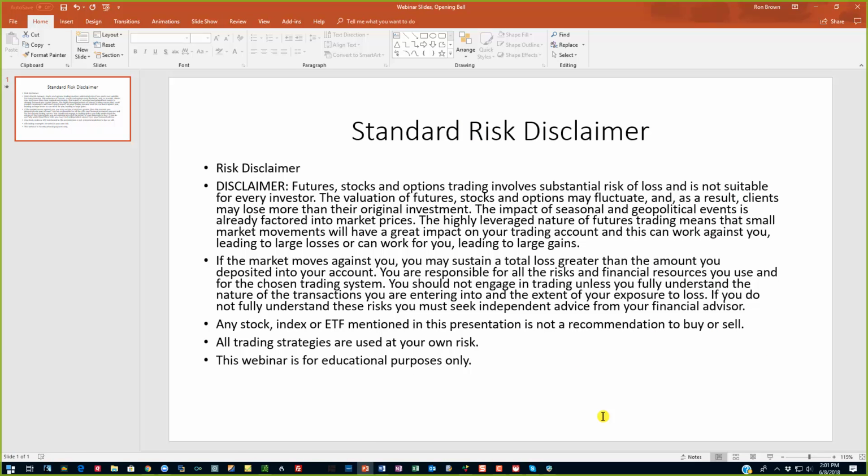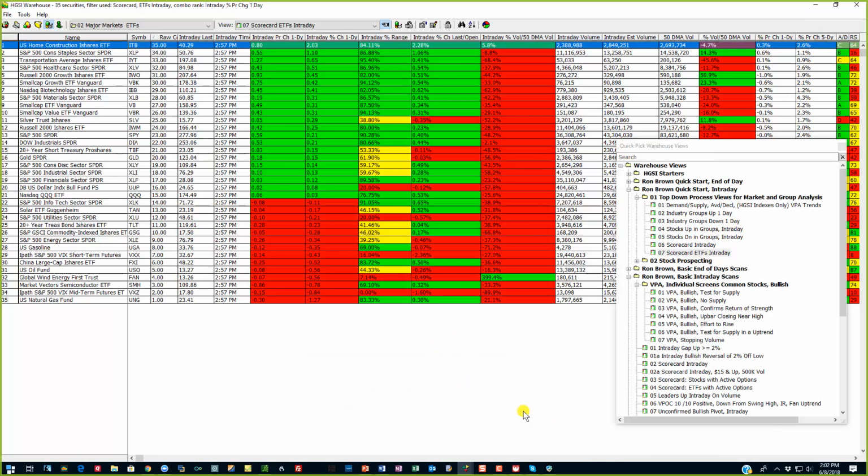I'm not going to spend a bunch of time on this. I'm not going to read it. Standard risk disclaimer, I'm not recommending any stocks. This is for educational purposes only, and the education is really about HGS Investor and the way I do things, and the way that people in our group on the Skype group do things, and I'll talk about that here in a minute. So anyway, you're responsible for your own profits and losses and actions. I just show you different techniques, and hopefully we'll all make some money using this technique or these techniques.